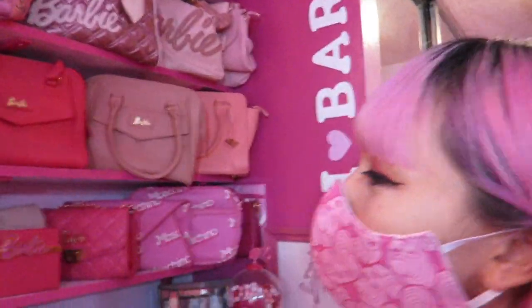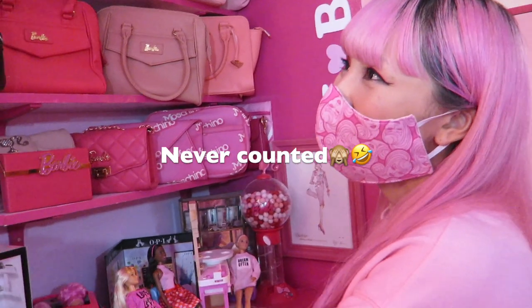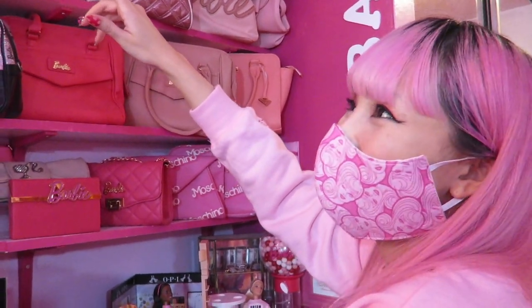How many bags do you have in total? I don't know. I never counted. And some bags have more bags inside. Because you cannot put them here. Let me show you. It's too many.